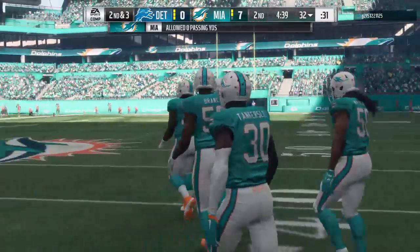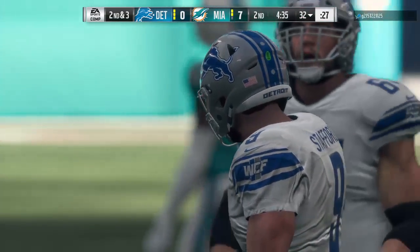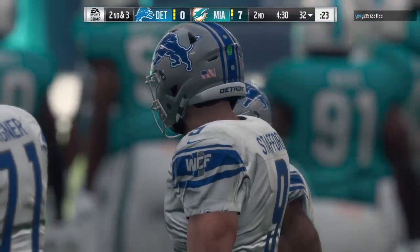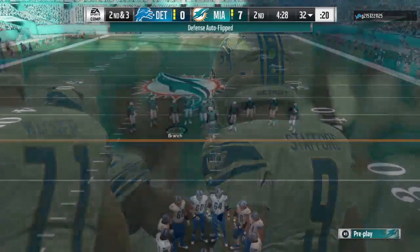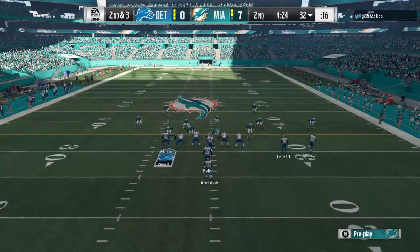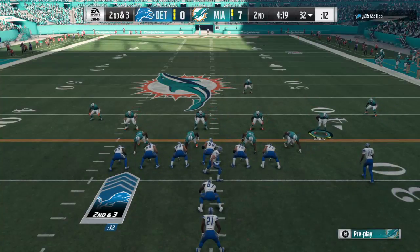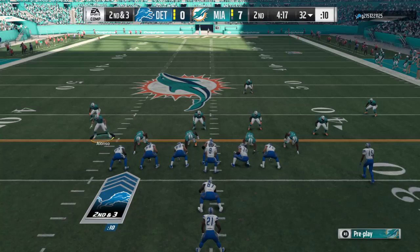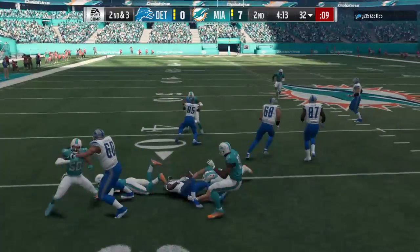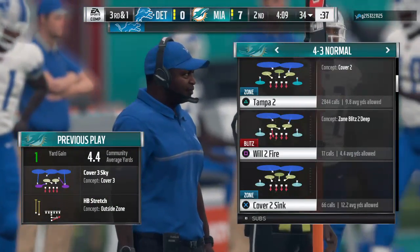Well, no matter how they phrase it, staying on schedule, staying ahead of the sticks, whatever you want to call it, 7 yards on 1st down, that fits the bill. They go with Abdullah again. And he'll be taken down right around the 34 after a pickup of only a yard.